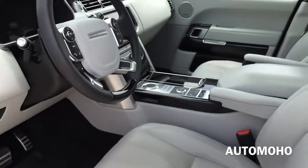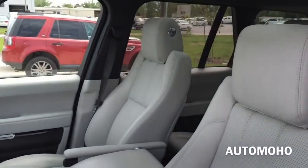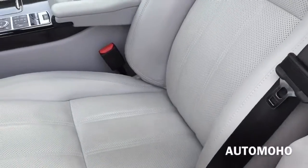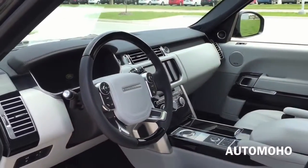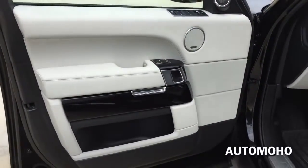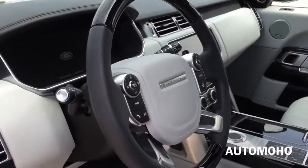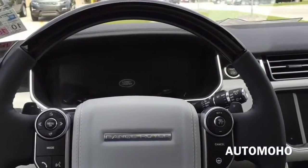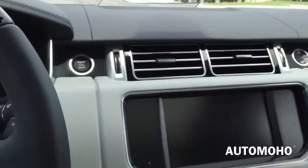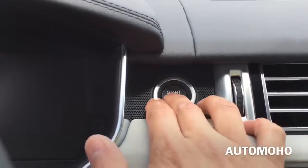The exterior color is known as Santorini black, featuring a two-tone interior color, with cirrus and ebony leather interior, with beautiful dark wood trims and silver aluminum trims throughout. Very modern looking interior. Now let's jump into the driver's seat, start it up and see how it sounds. So with your foot on the brake, push the start button to start.